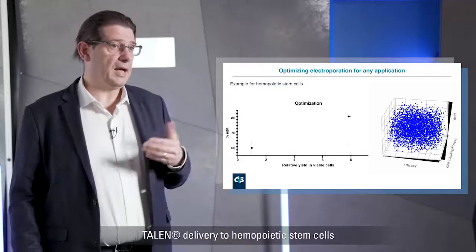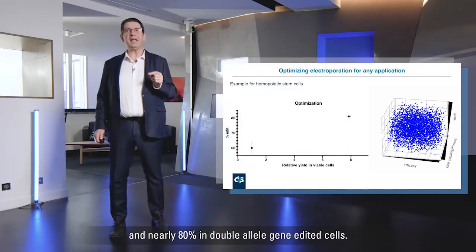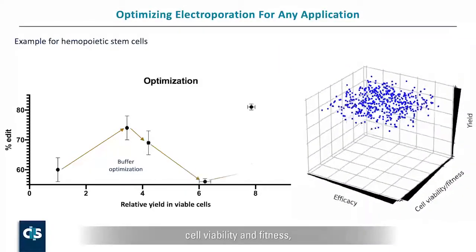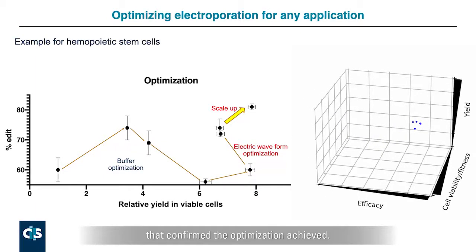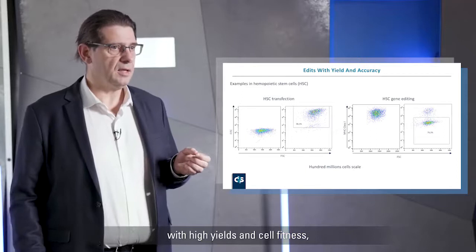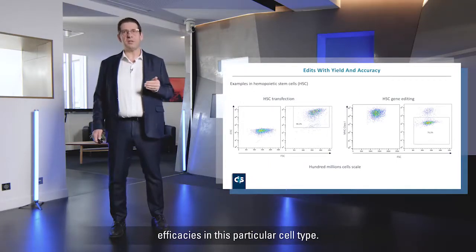As an example, TALEN delivery to hematopoietic stem cells was optimized, leading to an 8-fold increase in relative yield and nearly 80% in double allele gene-edited cells. The buffer was first optimized for yield, cell viability, and fitness. Then the waveform was adapted to the particular cell type and payload prior to a final scale-up that confirmed the optimization achieved. At the 100 million cell scale, with high yields and cell fitness, the platform ensures over 98% transfection and close to 80% double allelic gene editing efficacies in this particular cell type.